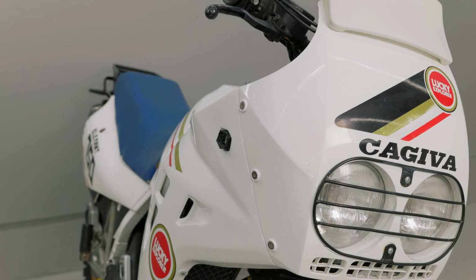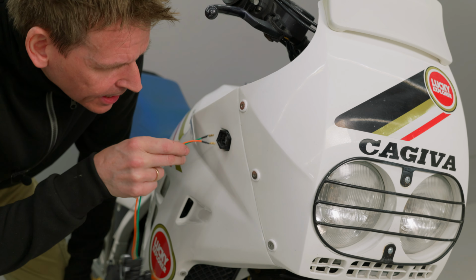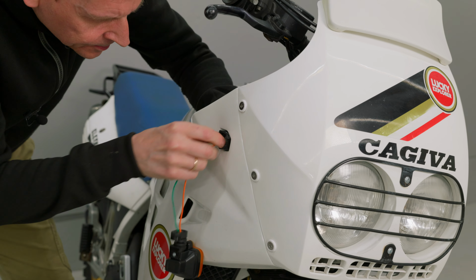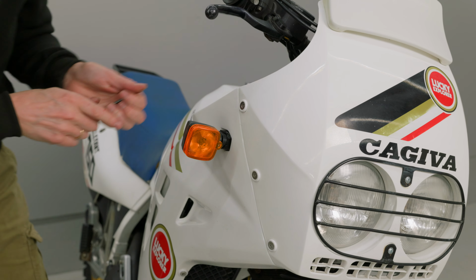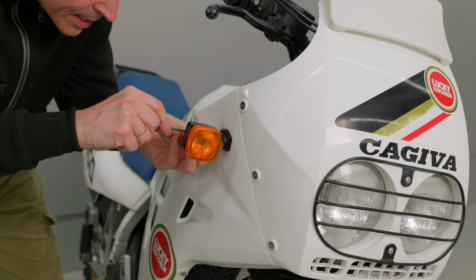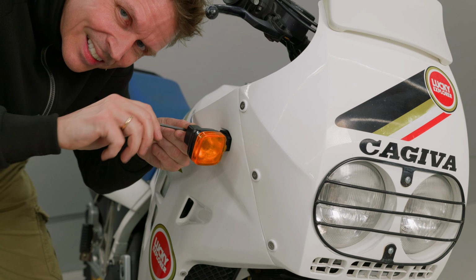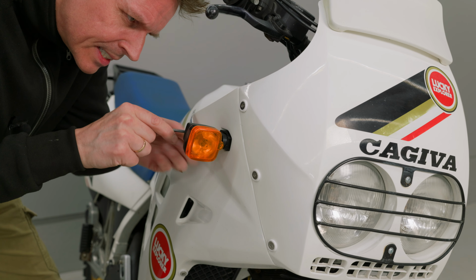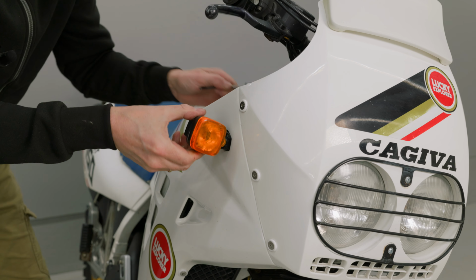But let's try to put it on, see if it works. This should be a pretty easy job now that I have one separate hole here to put the wires through. This should fit exactly into this. And then I have a separate mount with an M5, that's Norwegian, M5. I try to use stainless steel bolts wherever I can to avoid them rusting, like this.